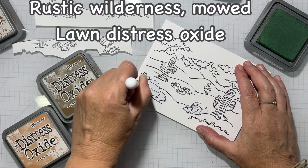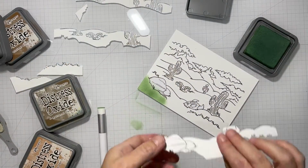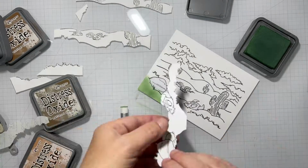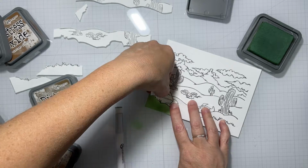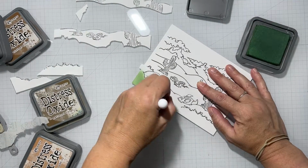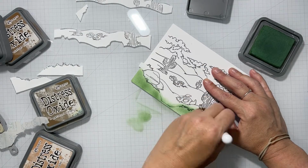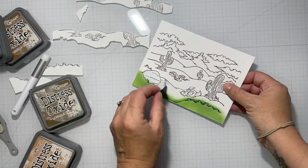So here I'm going to start out with Rustic Wilderness Oxide and then Mowed Lawn. And this is where I discovered I should probably have a mask here because it doesn't go all the way across. So I placed that second layer of the mask on and went ahead with my two shades of green. I went in with the darker first and then lightened up a little with the Mowed Lawn.